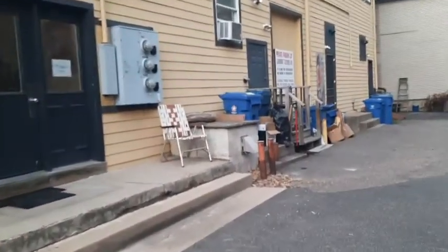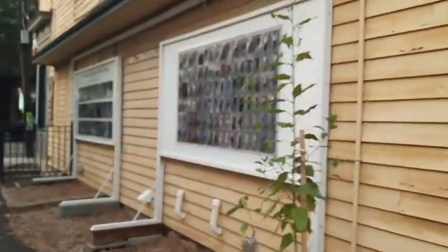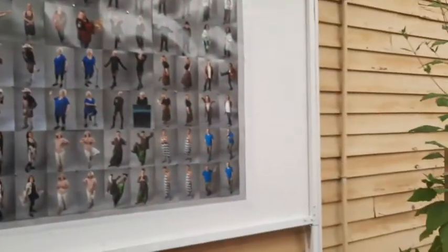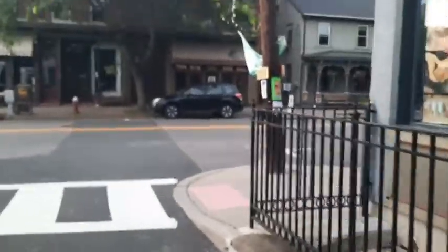There's a little sign here. What does it say? Broken photography. Well, don't know how well that business is going to do. What do we have alongside here? Random pictures of people. And more random pictures of people. This is considered art in town.